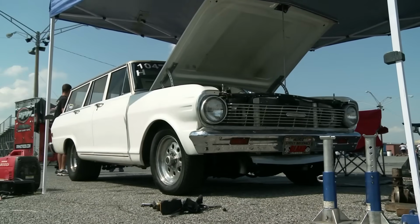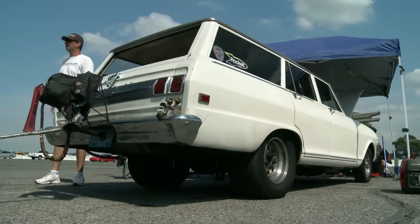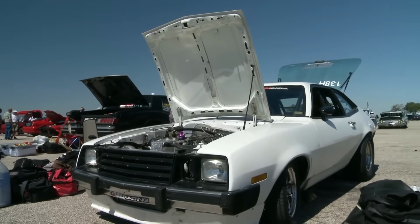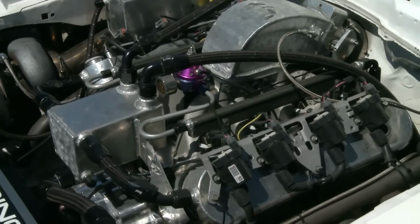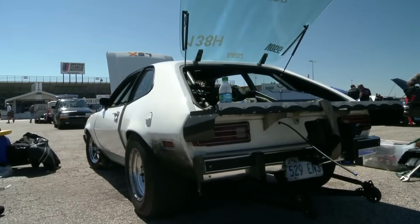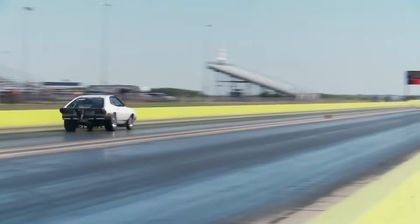Rick Prospero's got this '65 Nova wagon with a turbo big block, and Tim Reed brought back his '79 Pinto that has a turbo LSX GM small block in it. Both of these cars are capable of running 7.90s. Tim Reed has gone as fast as 8.005 here at Drag Week in his '79 Pinto. His goal is to get into the 7s.